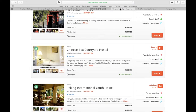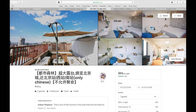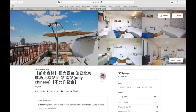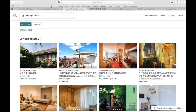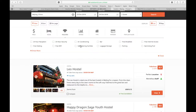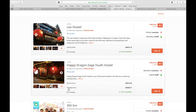And then you got your Airbnb. You get a place to yourself where you can cook, relax. If you're there for a week or maybe a month, you can stay there for $53 a night. You can get a hotel for like about $100 a night. Alright guys, that was all the places you can stay when you're traveling and how to research them and find different prices and different sites you can use.